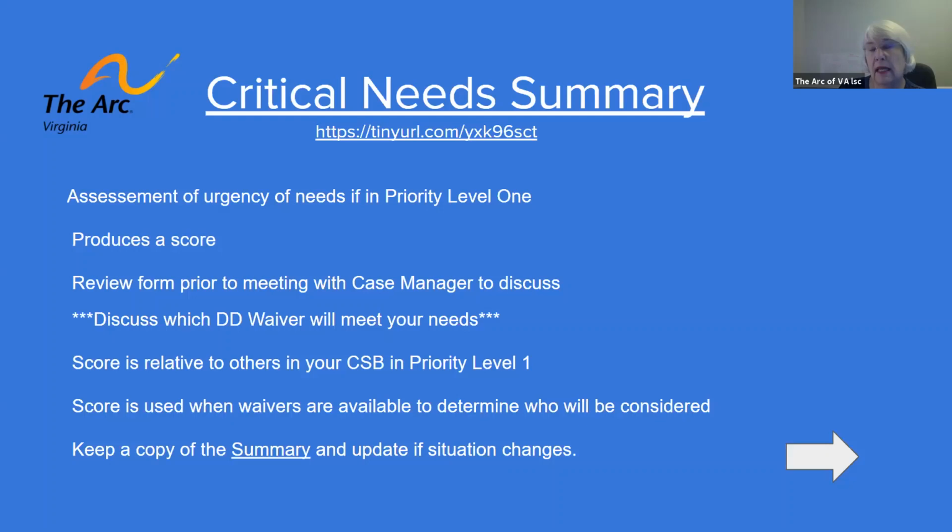The CNS score, the critical needs summary score, is used to identify the individuals with the greatest need when waivers are available. Those individuals with the highest scores are considered for waivers. So please remember that the score is relative to other people in your community services board. There is no set score that says a person can be considered for a waiver.